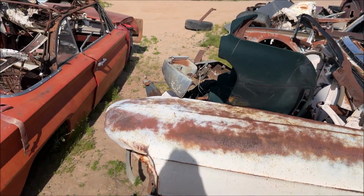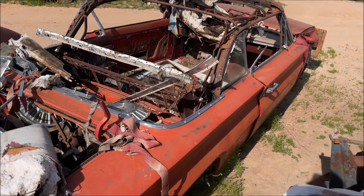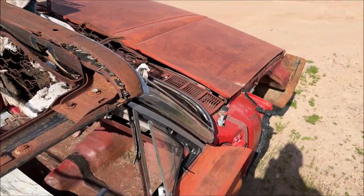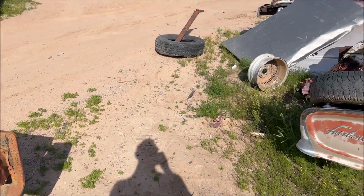A buddy of mine had one of these in high school. It's a 62 Skylark convertible, if I'm not mistaken. I got a chance to drive it one time in a parade. Fun little experience.